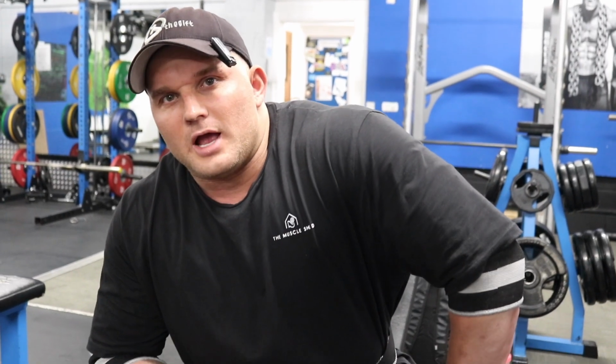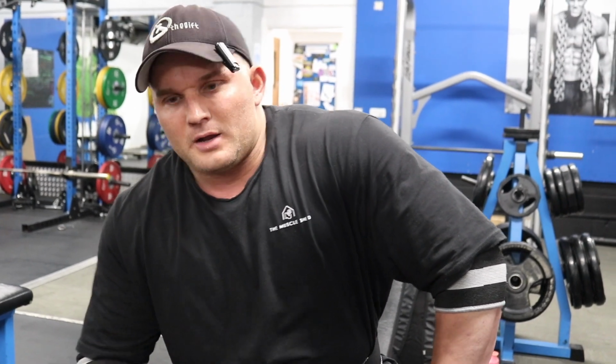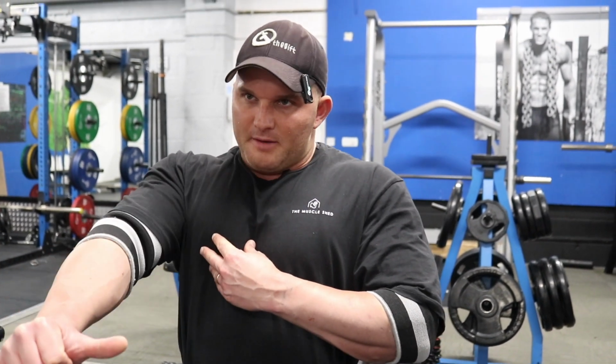Right, so second set. What we're going to do now is a back off set. So I've pulled the weight back, and I've gone for 50 kilos because I want to make sure that the form is perfect on these ones. I don't just want to move the weight up and down and be snappy in my movements. I want to make sure that I'm dragging the bicep over the pec and actually stimulating the muscle. That's what a lot of people do wrong with these chest press movements, is just snapping up and down and not actually loading the pec as much as they can.